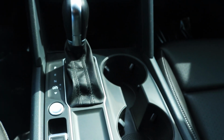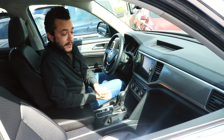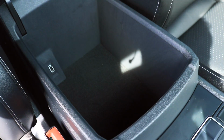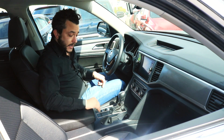You have this very large, very classy LCD system. You have a really huge center console storage unit over here with another USB charger port connector down there.